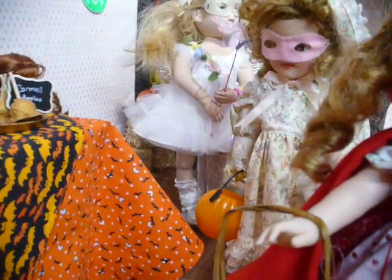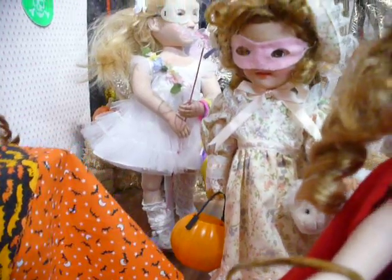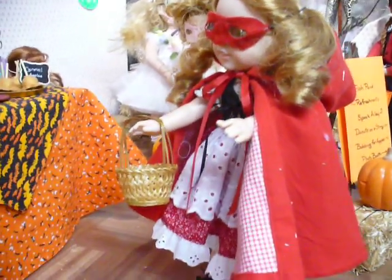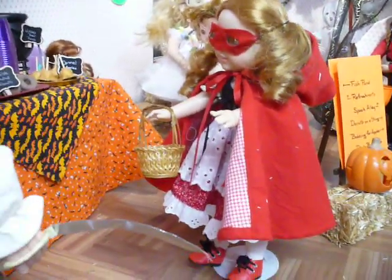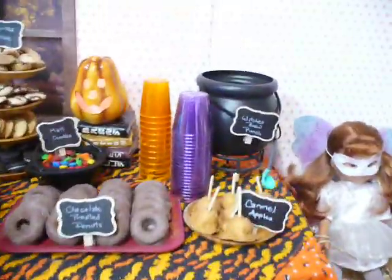And here is Charlene. Charlene is little Bo Peep. Can you see her sheep on her arm? Yeah. And this is Nellie. She's Little Red Riding Hood. That's her favorite costume. She likes dressing up as Little Red Riding Hood. And they're going to have some refreshments. Let's see what kind of refreshments they have.